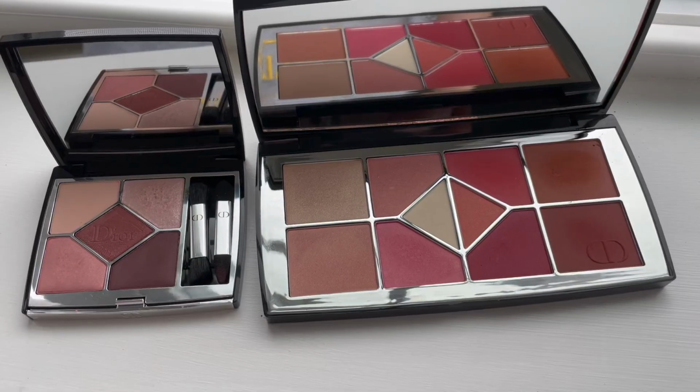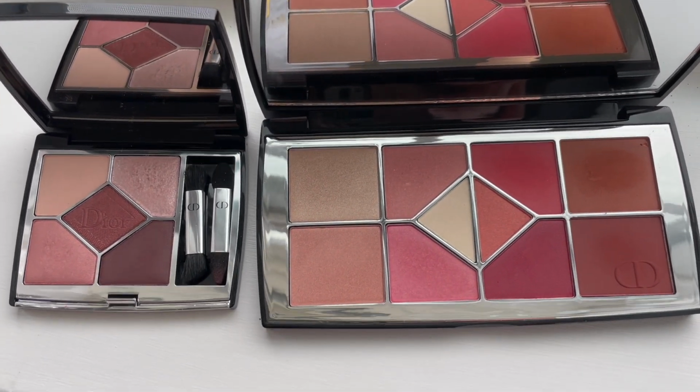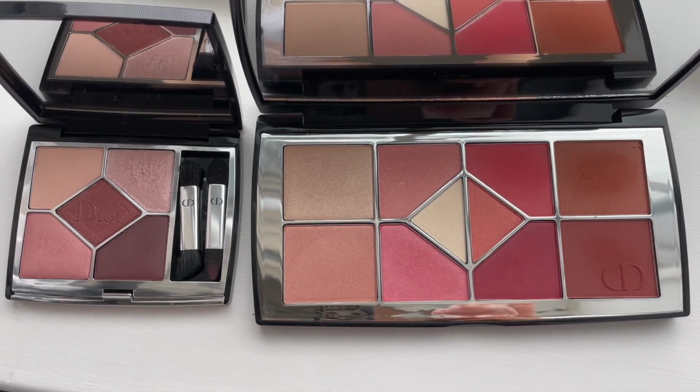Just for some comparisons, if you guys are wondering whether or not the Miss Dior palette is similar to this one, I can tell you that it definitely is not. They both look completely different. As you can see side by side, even though both of them are very much pink type of palettes, they do look extremely different. So they are not dupes of each other.